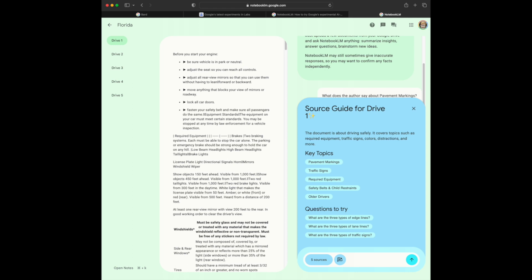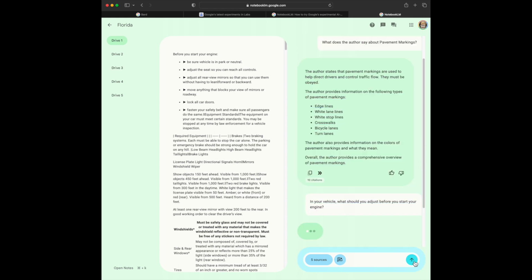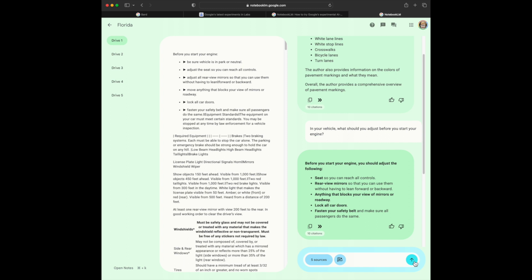I'm going to just grab a question and see if it can answer. In your vehicle, what should you adjust before you start your engine? Let's see if it can find an answer. Before you start your engine, you should adjust the following: the seat to reach all the controls, the rear view mirrors, anything that blocks your view, lock all car doors, and fasten your safety belt. Well, that's good. That's excellent.